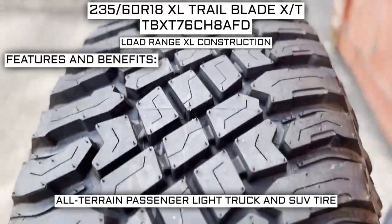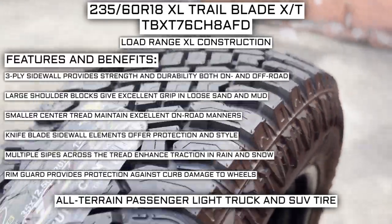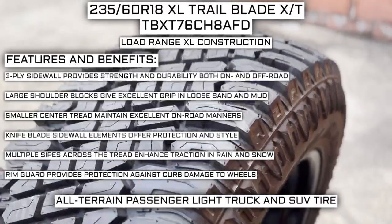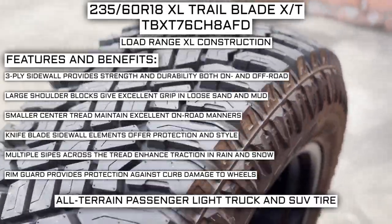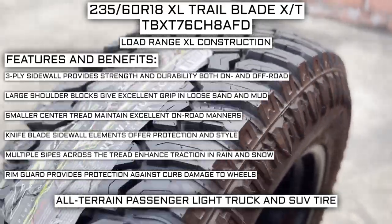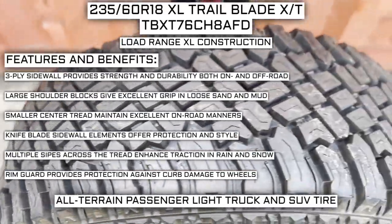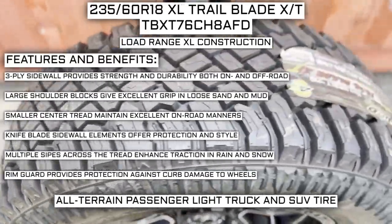Some of the manufacturer listed features of this tire include: 3-ply sidewall provides strength and durability both on and off-road. Large shoulder blocks give excellent grip in loose sand and mud. Smaller center tread maintains excellent on-road manners. Knife blade sidewall elements offer protection and style. Multiple sipes across the tread enhance traction in rain and snow. Rim guard provides protection against curb damage to wheels.